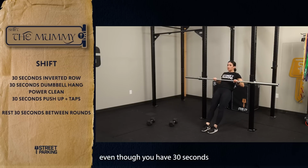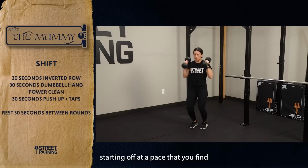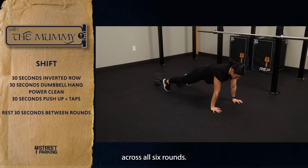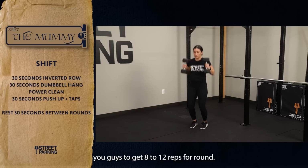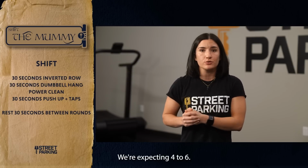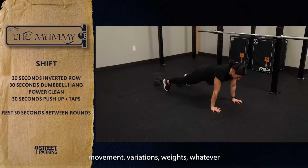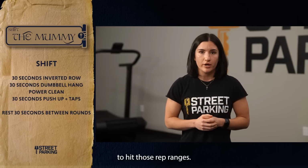Even though you have 30 seconds to rest in between each round, we still recommend starting off at a pace that you find will be sustainable across all 6 rounds. For the inverted rows and the hang power cleans, we're expecting you guys to get 8 to 12 reps per round. When it comes to the push-up plus taps, we're expecting 4 to 6. So make sure that you choose movement variations, weights, whatever you need to in order to hit those rep ranges.